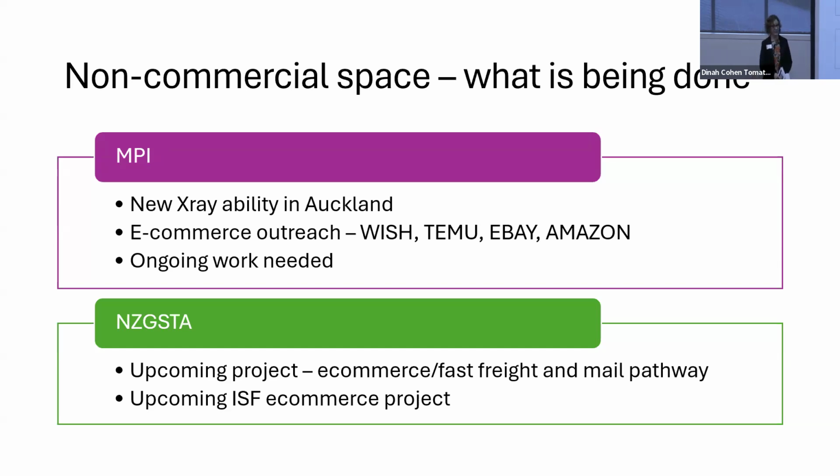From a GSTA perspective, yeah, the e-commerce, the fast freight and mail pathway is where we're most concerned and we'll be putting resource into. We're just going to be doing some projects looking at what the actual risk is and whether there's anything we can do to shore that up. We'd like to do that with the support of MPI, obviously. So that's still in a scoping phase at the moment. And there's also an upcoming ISF, which is the International Seed Federation e-commerce project. So they're wanting to upskill various national plant protection organisations and end users basically around e-commerce and the safest way to use that. So we'll be looking at working with them in that international space.